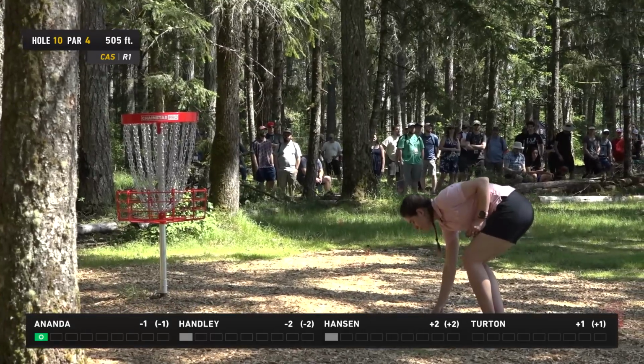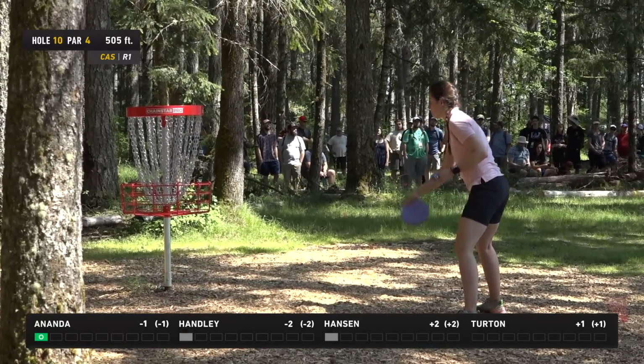We saw Sai snag a birdie, getting herself under par for the first time this round.